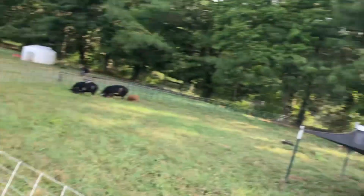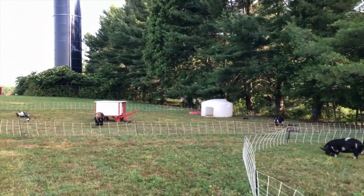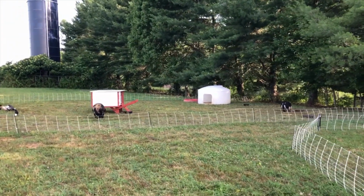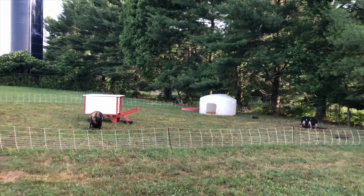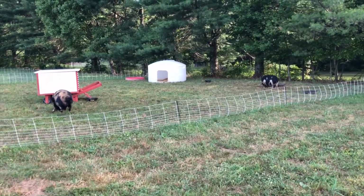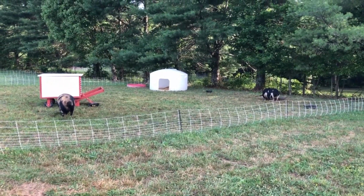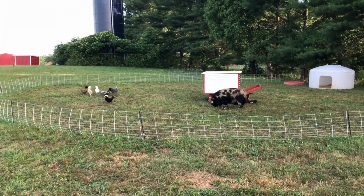But anyway, these are the gilts. And Boudreaux and Cupcake. Cupcake's a sow because she's already had some litters. And if you haven't seen that before, those are our pigloos for our mobile pig pasture shelters. And I'll post that video here too if you haven't seen that. We roll that around, super easy to move. We like to move them every 1 to 2 weeks.